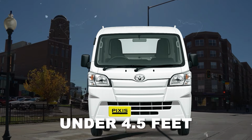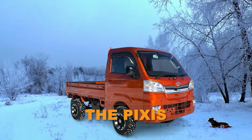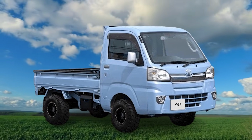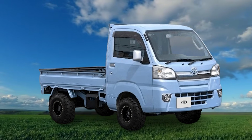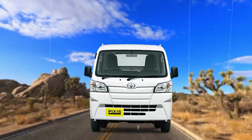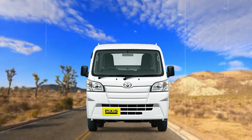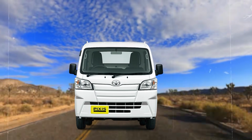A width of under 4.5 feet is what makes the Pixis genuinely different. Alleyways, tight loading zones, crowded parking garages. These are places where most trucks don't belong and where the Pixis will go without hesitation. There is also the cab forward design to consider. The driver's sight lines are going to be panoramic. No towering hood blocking visibility of low obstacles or pedestrians. In a high traffic environment, that kind of clarity reduces stress and reduces risk, making this a truck that is going to feel like a completely different tool in the city.